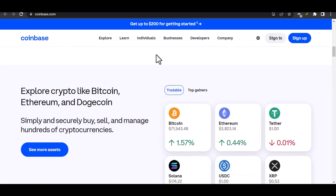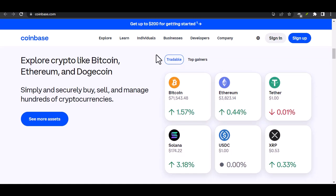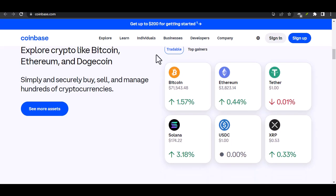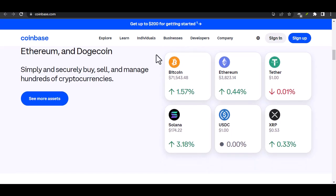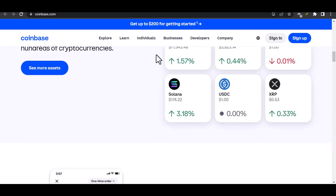It's a self-custody wallet, which means you, and only you, hold the private keys to your NFTs. Unlike custodial wallets where a company manages your keys, think of it like a bank holding your cash. Coinbase Wallet puts you in complete control.